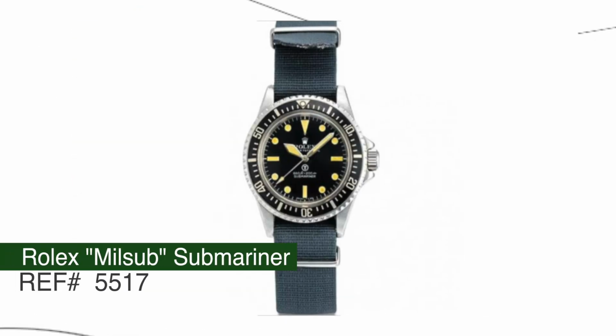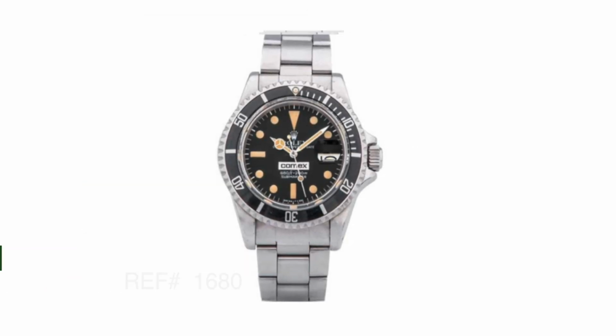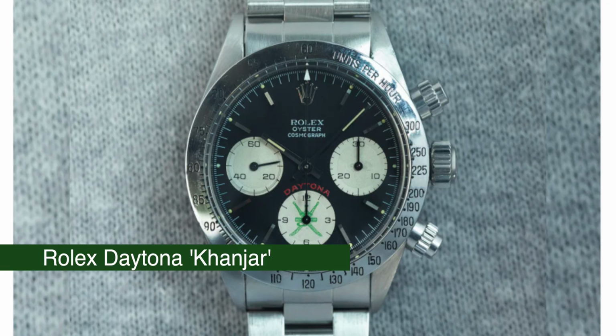He's very well known to the collecting world with lots of vintage Rolex in his collection, such as military submariners, or mil subs if you will, reference 5517, lots of Comex style submariners, as well as a plethora of very rare Paul Newman Daytonas, Omani Kanjar logo Daytonas, and anything you can think of that's really truly special and unique. John Mayer singles it out and purchases it for his collection. He's been doing this for years, and he has one of the most drool-worthy collections that we know of in the celebrity sphere.